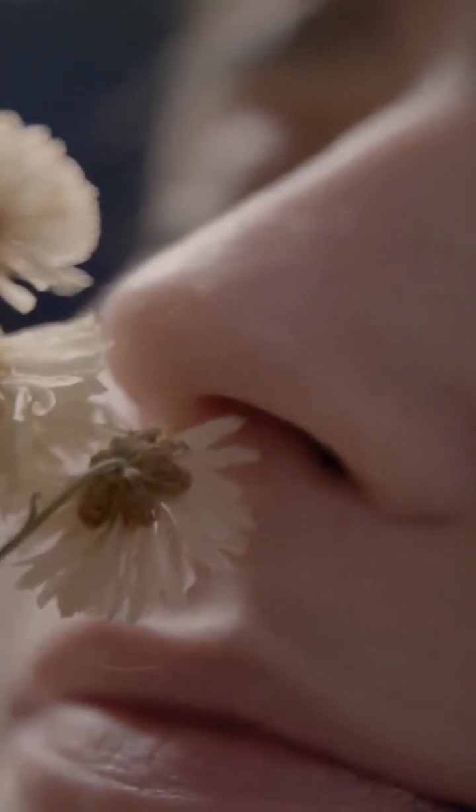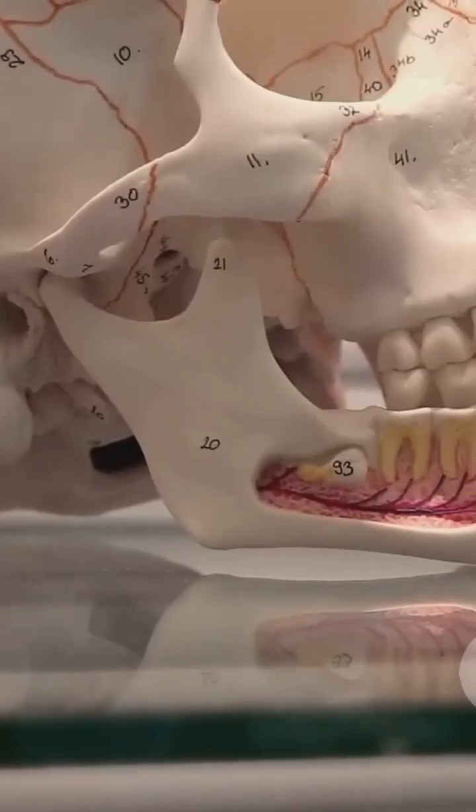Your nose is amazing. It does so much more than just smell. It's the main door for air to enter your body. It's also a filter that cleans the air you breathe. Let's explore this incredible part of your body.